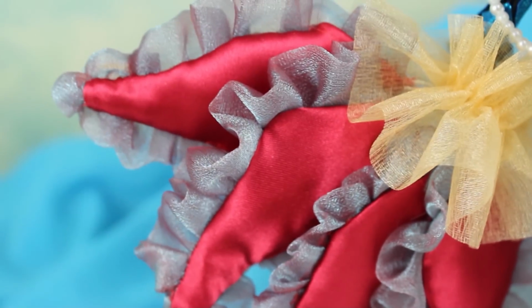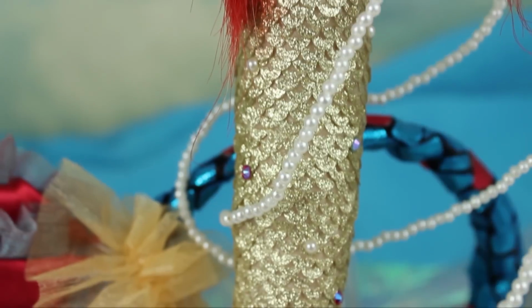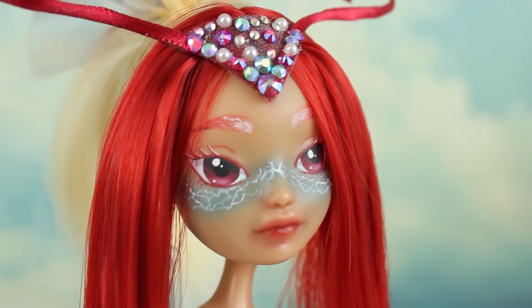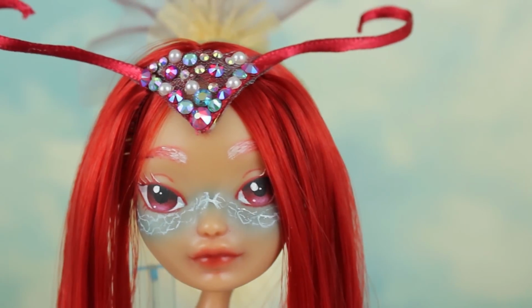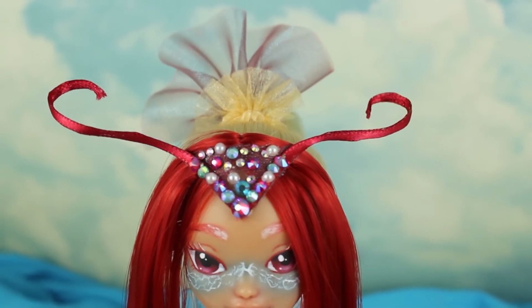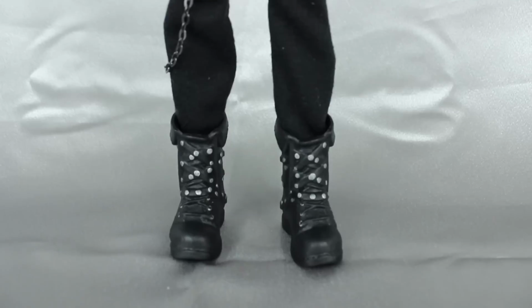It took so many hours to make the ruffled fins, cut up dozens of scales, and meticulously glue on each and every scale and sequin in an aesthetically pleasing pattern. But when I look at it now, I just remember how zen that whole process was and how much I actually enjoy tedious, meticulous work like this. It was totally worth it. And then Catherine from Delightful even drew a fan art of her, so that's just the absolute icing on the cake if you ask me.